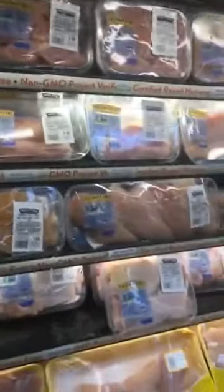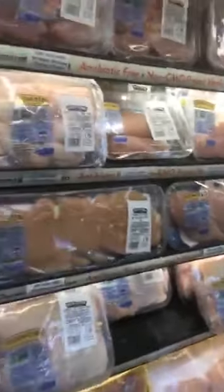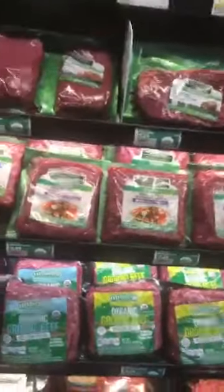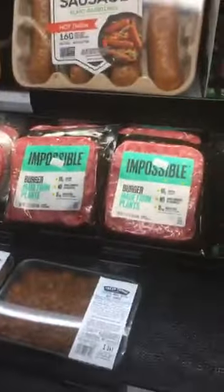And then chicken, I always go for a non-GMO or organic, and this is honestly the best kind here. But if I'm really on a budget, I might snag a non-GMO, but I try to get the pasture-raised as well. And then down here is the Best Meats organic ground beef and grass-fed.